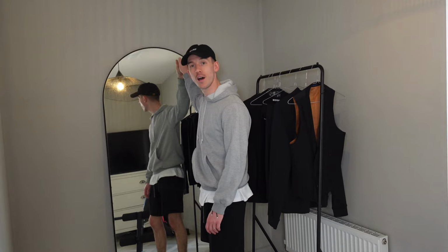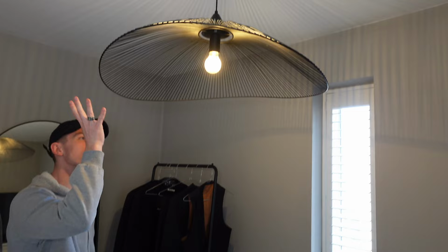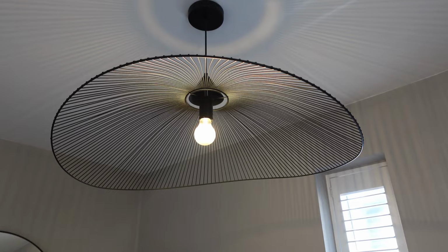And we have a really nice John Lewis lampshade, which Charlie loves because he says it reminds him of something the evil stepmother would wear as a hat in Cinderella. But guys, that is all of our rooms.